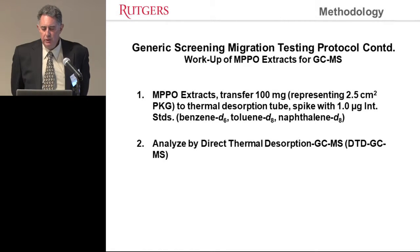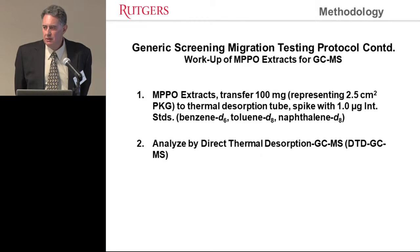MPPO extracts. What we do with those is put a portion of it, representing a certain amount of square centimeters of packaging, into a thermal desorption tube, and then we do a direct analysis called direct thermal desorption GCMS. It works really well. Some people will extract the MPPO with solvents like methanol or ethyl ether and then inject it. But that dilutes it, and then you have to blow the solvent off, so you may lose volatiles. When you do it in one step by direct thermal desorption, we found it to be the best procedure.